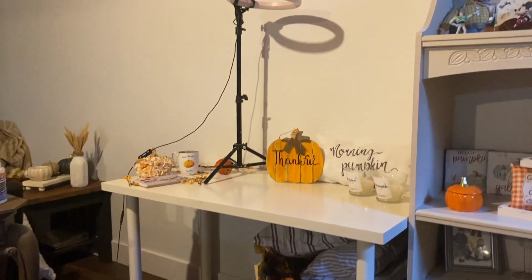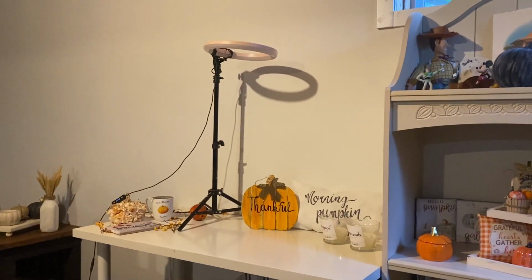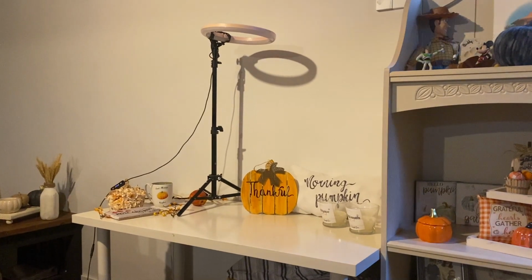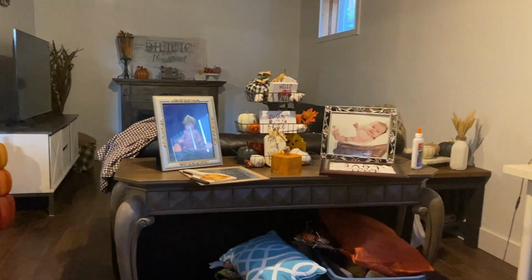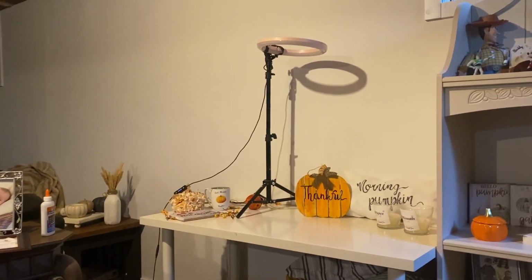Just wanted to show you, I was doing some thumbnails and I staged the area over there. That's my table where I stage all of the items for thumbnails or Instagram photos and things like that. And I have more over here to share, and there's some in my craft room.